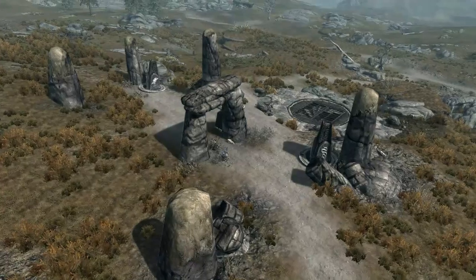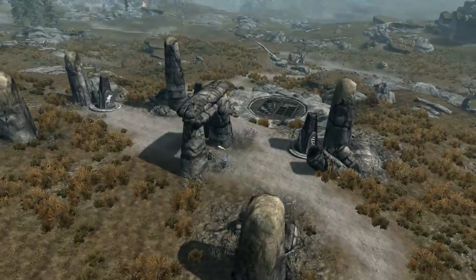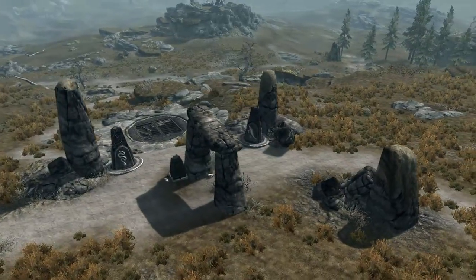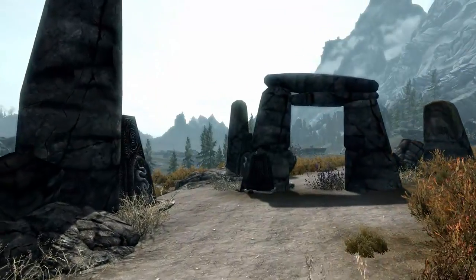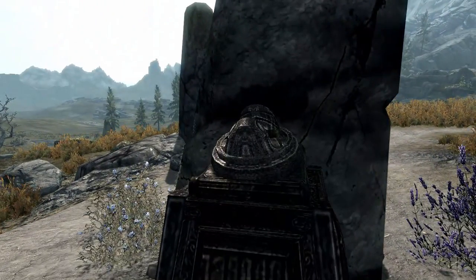And next, we have the puzzling pillar ruins, which can be found to the southeast of Sleeping Tree Camp. And here we will find a Nordic ruin. Unlike some of the other ruins we've seen in this video, this is an ancient Nordic ruin, which has the turning puzzle pillars that we can find in so many Nordic ruins. But traditionally, these turning pillars are found within dungeons, not outside. So that is most curious indeed.